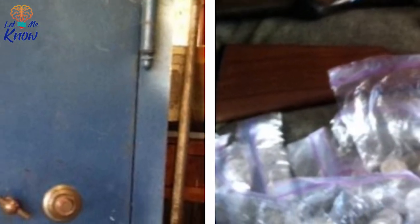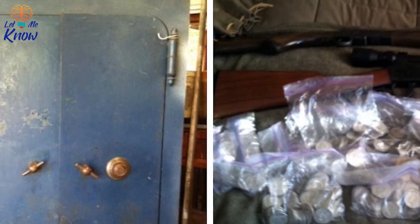Grandson finds priceless coins and guns in safe while cleaning grandma's old house.